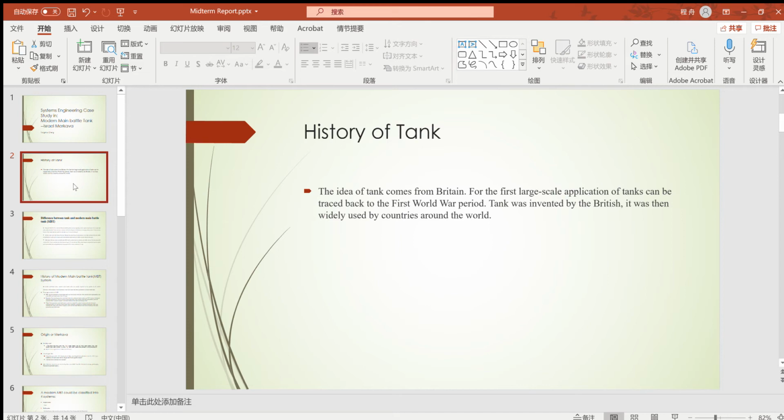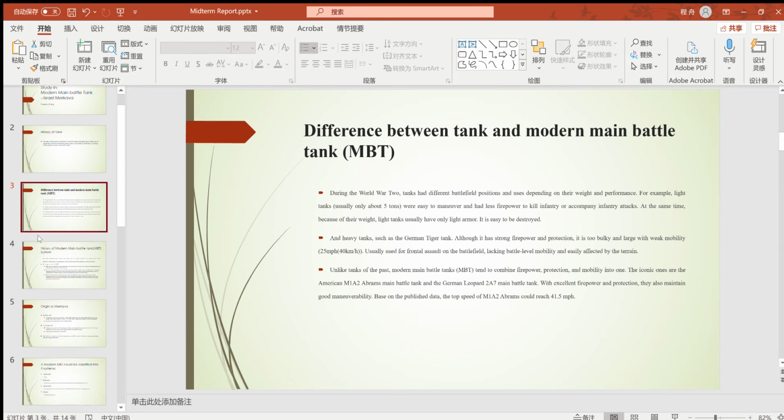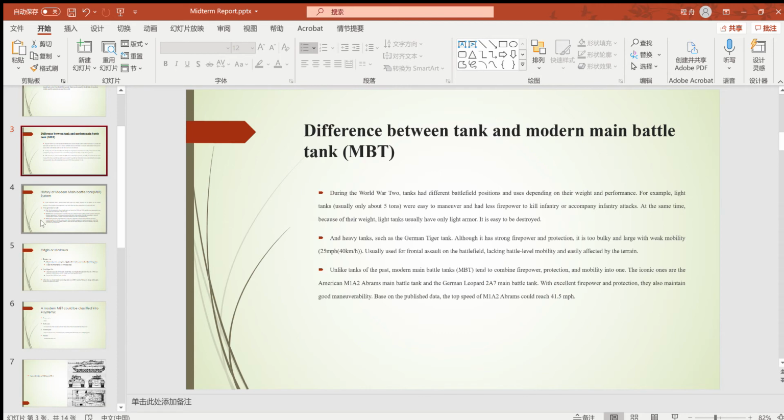There is a great difference between the modern battle tank and the old style tank. During World War II, tanks could be classified by their weight, into light tank, middle tank, and heavy tank. For example, the light tank moves really fast, but lacks firepower, and is easy to get destroyed. And for the heavy tank, the iconic one is the German Tiger tank. It has strong firepower and protection, but it's really slow, only 40 kilometers per hour.